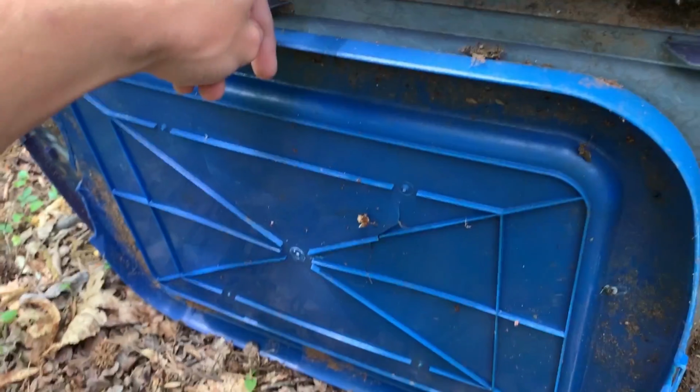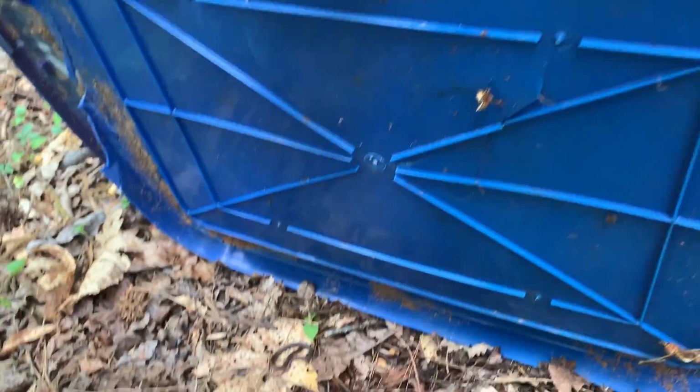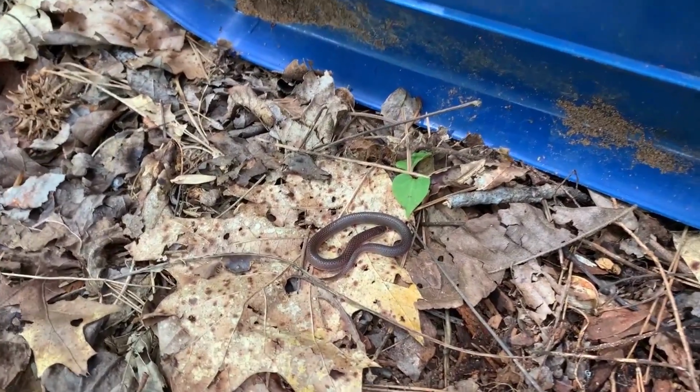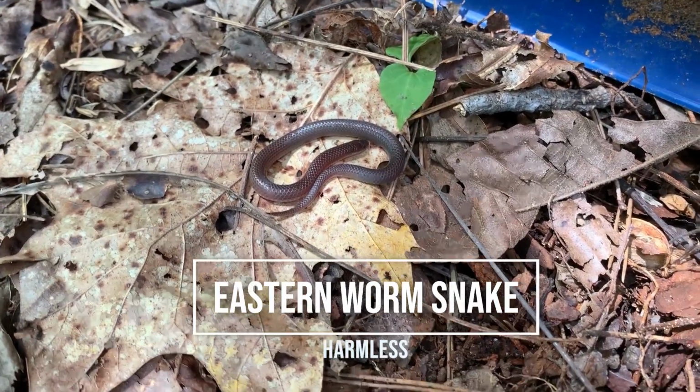So these are two little plastic bin lids that the bins broke. So I brought them out here. And I guess this has probably only been here about a week, and the worm snake is already hanging out on top of that leaf.